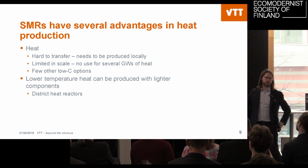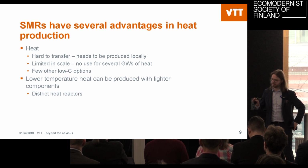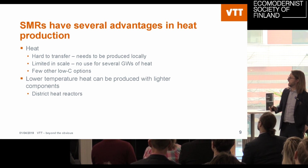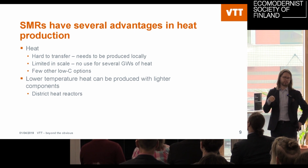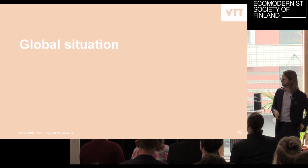As we heard, there are also very few other low-carbon options for production of heat. Also, these lower temperatures, like district heating, require lower pressures and can be produced with lighter components. So there is a distinct breed of reactors, also these district heating reactors.